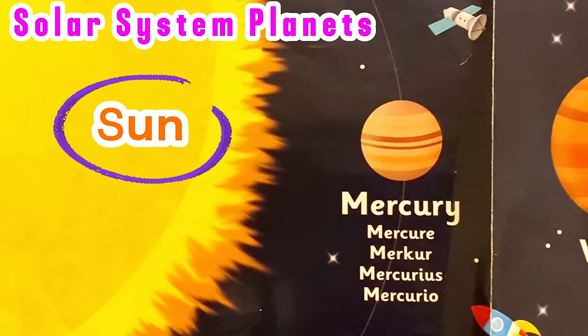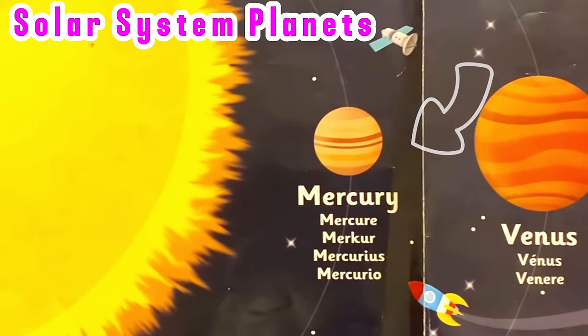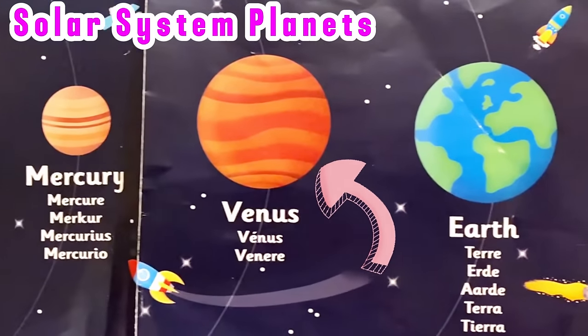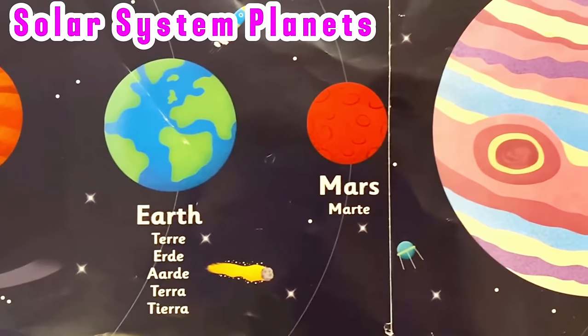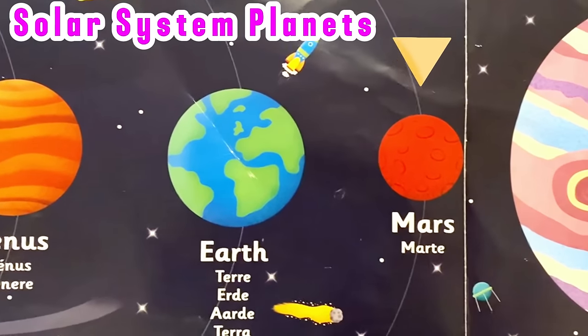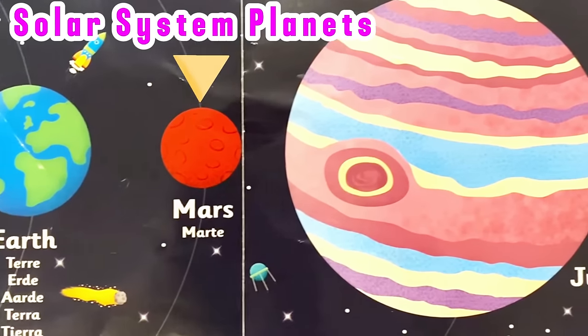The first four planets that orbit the Sun are terrestrial planets, meaning they have ground. Then the last four planets are the opposite, and they're called Jovian planets. So the first planet in our solar system is Mercury. The second is Venus, and the hottest. The third planet is Earth, the one we're on. And the fourth and last terrestrial planet is Mars, which is the second smallest terrestrial planet.